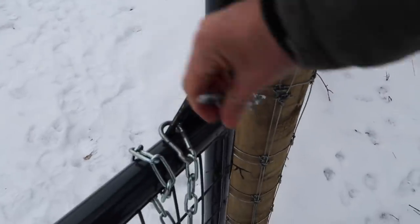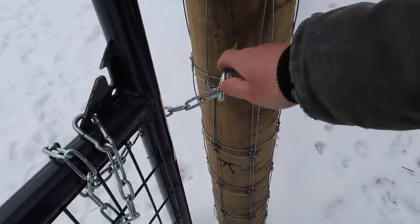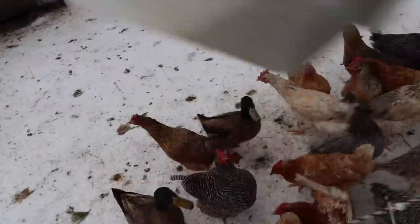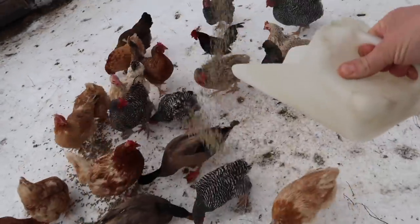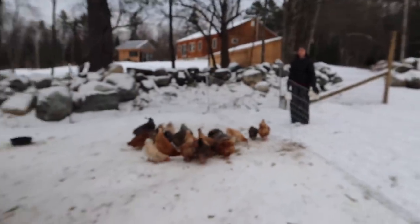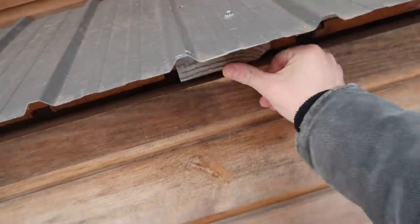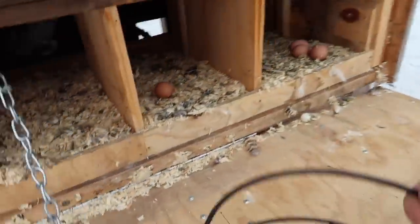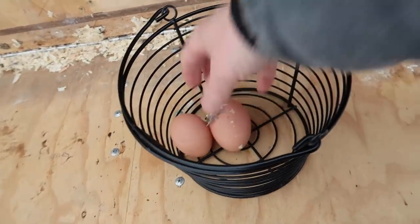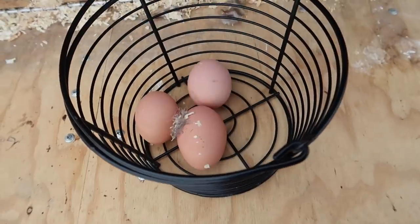Hey chickies, you guys stay. The goats have been out a little. Never mind. There you go. What's your guess? Four. The new license plate. We just hung it up the other day. Oh, right on the money. What do I win? Four eggs. Three.